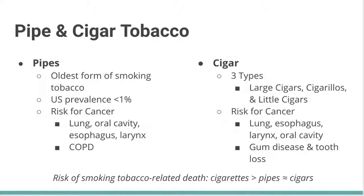Now, cigars, there are actually three types of cigars. Large cigars typically contain at least half an ounce of aged fermented tobacco and usually take between 1 to 2 hours to smoke. Cigarillos are short, about 3 to 4 inches, and narrow, and they typically contain about 3 grams of tobacco and usually do not include a filter. Cigarillos have about 96% of the cigar market today. And then you have small cigars, which are typically the same size as a cigarette and usually include a filter.